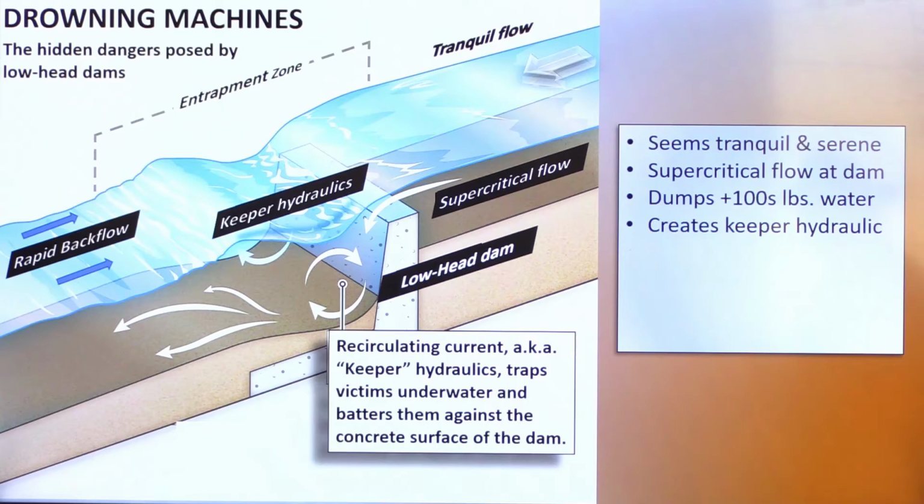Perhaps you see a foot or two, sometimes 3 foot drop on a low-head dam, but the dam goes down to the base of the river 5, 6, sometimes 12 feet. That creates this keeper hydraulic, which is almost like putting someone in a washing machine. It goes round and round and traps a person or debris in that hydraulic. Keeps recirculating.